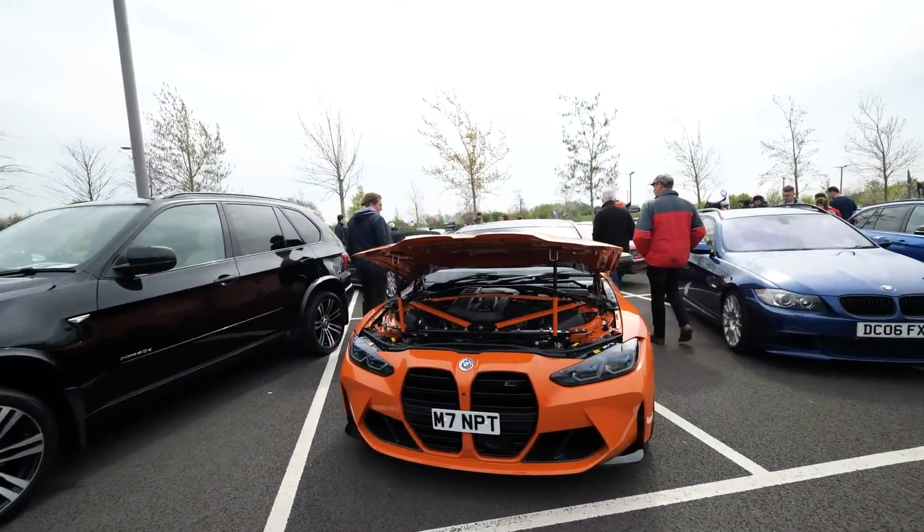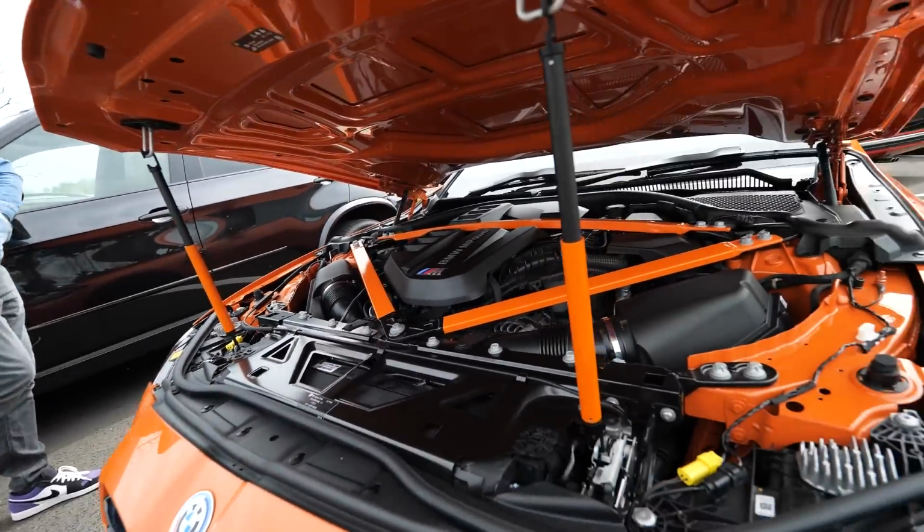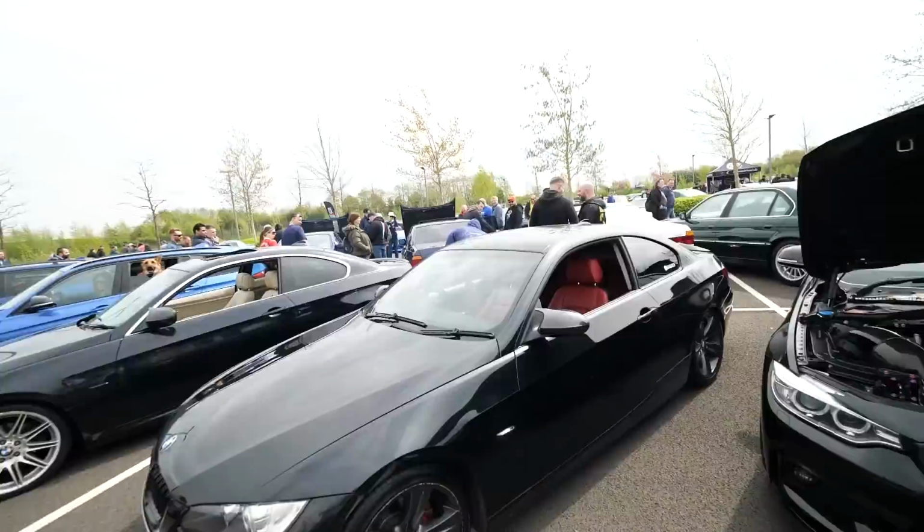Now this M4 over here intrigues me. What have they done over here? I think they've just painted the braces, I don't know. Is that all they've done? Yeah, but I tell you what though, what a colour.